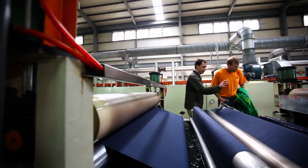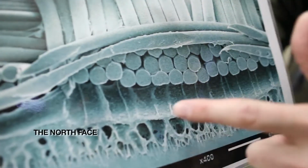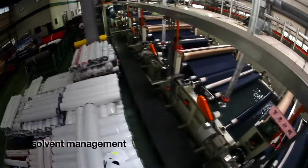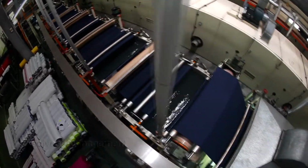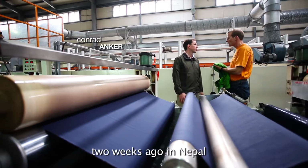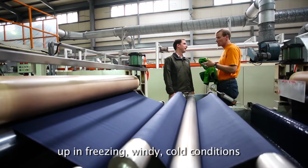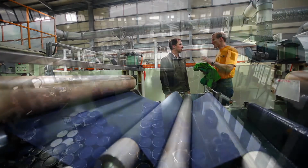Looking at the coating process for one of our key materials, it's probably one of our larger volume fabrics that we run. It's waterproof breathable high vent. It takes a little bit of chemistry to make that durable, waterproof breathable coating. But what we're seeing is how they're managing some of the solvents that are used to make that performance coating. Yeah, it's pretty amazing. I was using this coat 2 weeks ago in Nepal, up in freezing, windy, cold conditions. Yeah. And now here we are, seeing how this coating is prepared to make high vent.